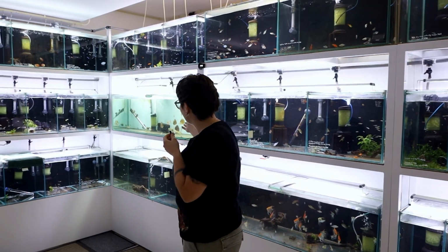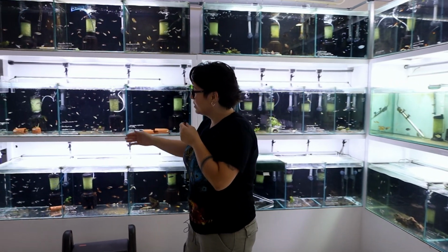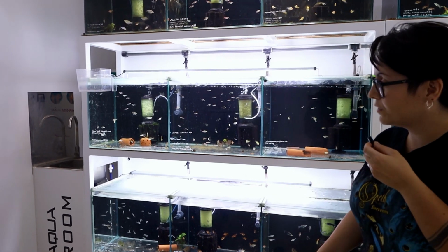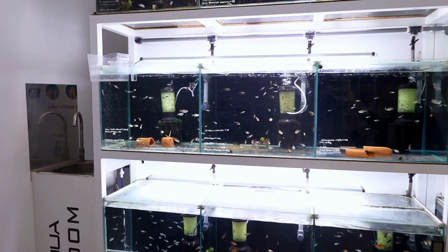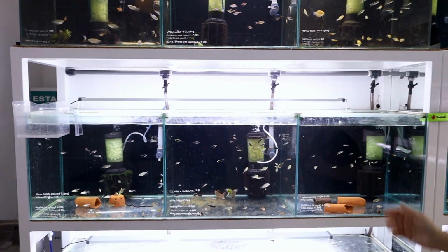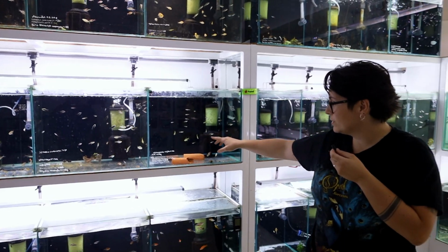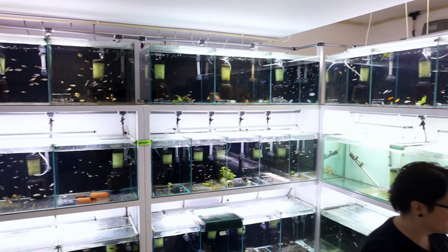Over here we have a lot of discos. Apistogramma cacatuoides is a fish that we sell a lot. It's very common to have this kind of apistogramma in Portuguese aquariums. And then we have other fish like Tetra Imperador, the black ones, and Lyman Tetra. We have amazing fish in the store.